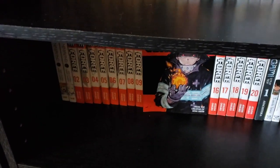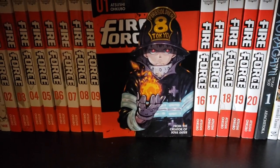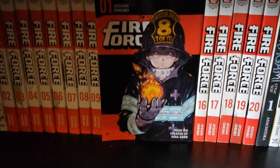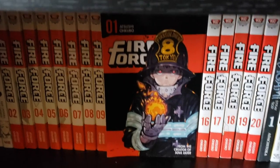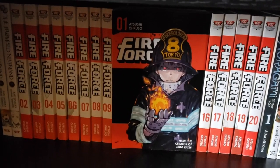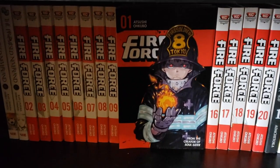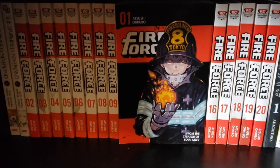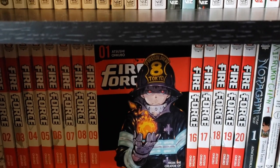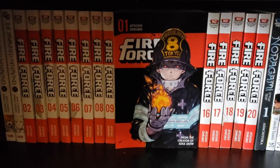So Fire Force 1 to 20 up to date, with the special Akibento exclusive volume 1, which is weird because it's got Shinra holding a fireball, so that's interesting. But I think this is a great manga. I think what Atsushi Okubo's got going for him is his world building, between this and Soul Eater. If you want an immersive story with a lot of lore and some decent action sequences, just a unique story, this is it for you.